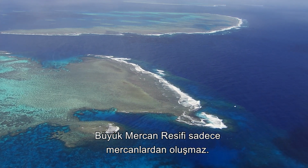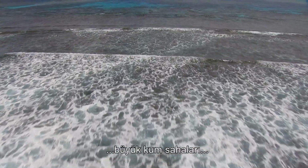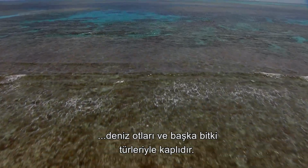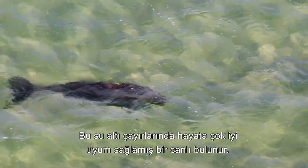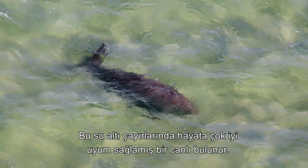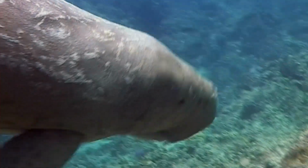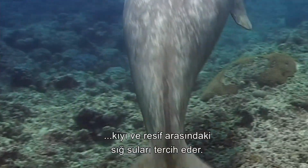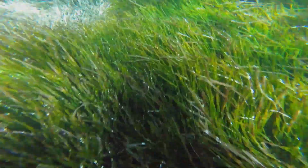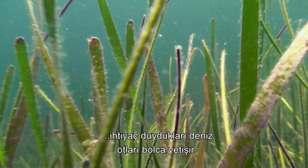The Great Barrier Reef ecosystem is not all about coral, with shallower sections of this marine environment encompassing large sandy tracts dominated by seagrasses and other plant species. Specialized for life in this niche environment of underwater meadows is the sea cow, otherwise known as the dugong. Capable of diving to almost 40 meters, these oxygen-breathing mammals prefer the shallower waters between the reef and coastline. Here, in depths averaging 10 meters, the seagrass beds they depend on are most abundant.